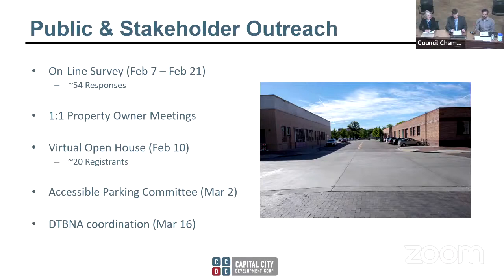And we've really synthesized some of those results and used those to inform how we might move forward. Also, we did do a virtual open house. And then we have met with other stakeholder groups separately as one-offs, one of those being the Accessible Parking Committee, where they confirmed the recommendations we have for the ADA parking stall locations.